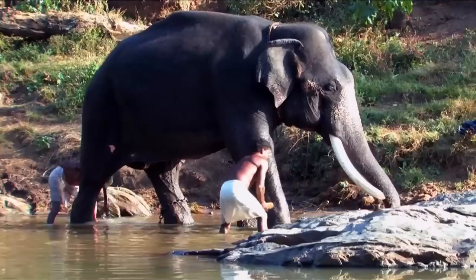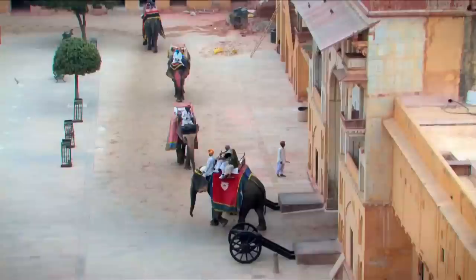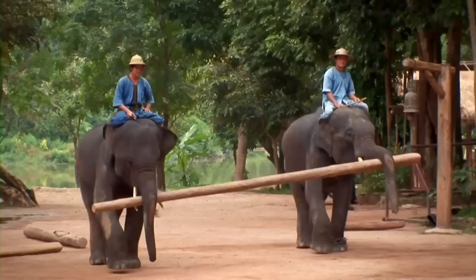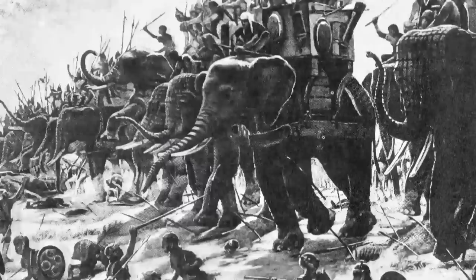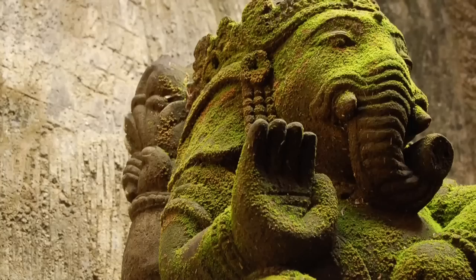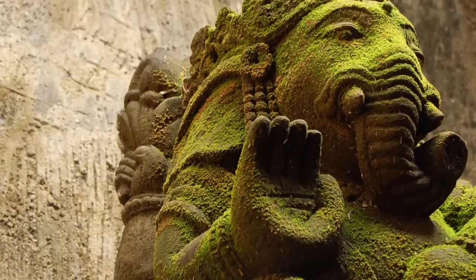These huge animals are also very important to people. In Asia, elephants have had a special role in society and culture for thousands of years. They provide transportation and help with heavy lifting. Elephants even went to war. They were like tanks in ancient battles. There is an elephant god called Ganesha in the Hindu religion. He is the lord of success, the god of education, knowledge, wealth, and wisdom.